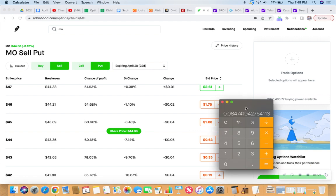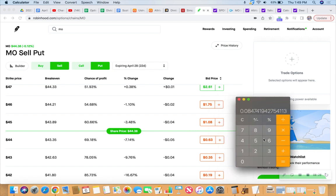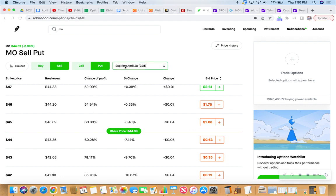So that's 63 divided by 44 equals that equation, divided by 22 times 365, and that would be a 23.7% return. Okay, so I wrote that down on my little pad next to me here. It's my trading pad, not my training pad like you'd put a puppy on. It's my trading pad.